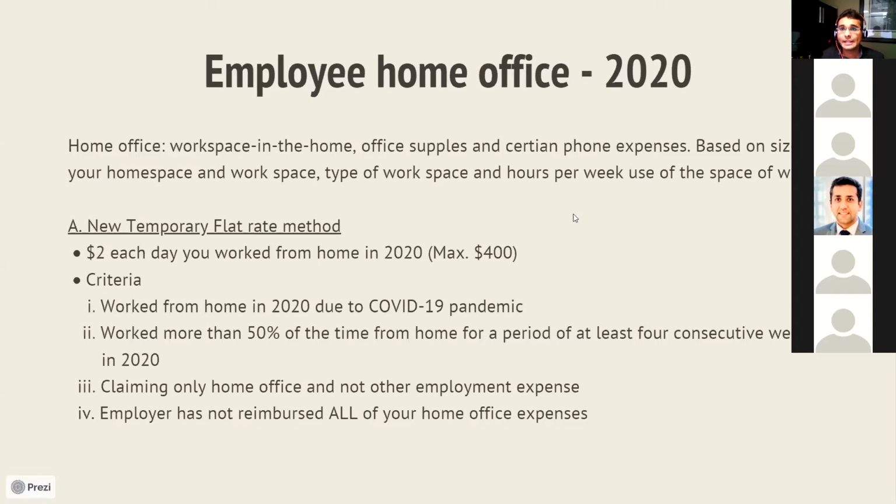But now, in order to keep things simple, CRA said, you work from home? We think that you might have incurred a proportionate $2 expense per day of working at home. So if you fulfill all the criteria, for all the days you worked at home, you can claim $2 each, at a maximum of $400. I know we might have worked Sundays and Saturdays too. 2020 was like 365 days you were working from home, with no holiday like thing, but they have capped it at $400, assuming that you worked a maximum of 200 days at home in 2020.